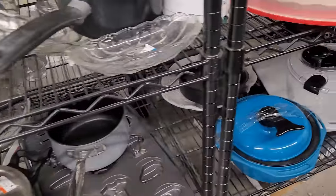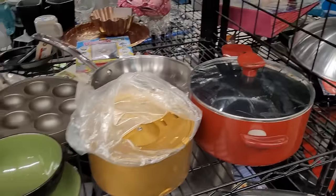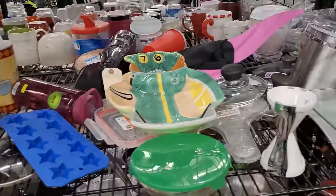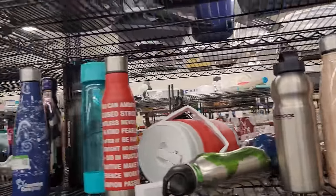Just having a scour of the shelves to make sure I don't miss anything. As you probably know, it's quite overwhelming when the shelves are full like these are. It's very easy to focus on one thing and miss something great that might be right next to it.